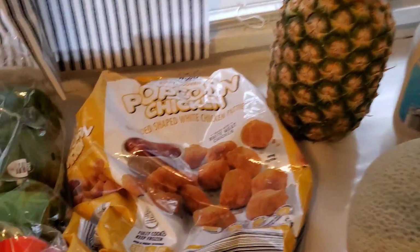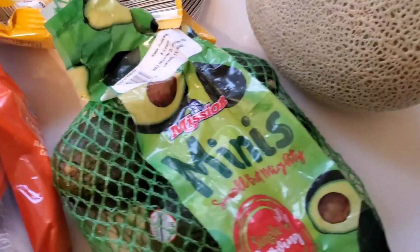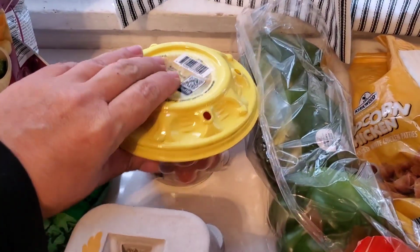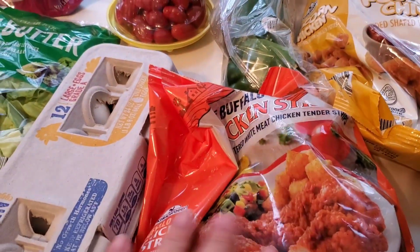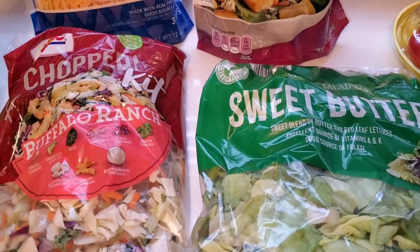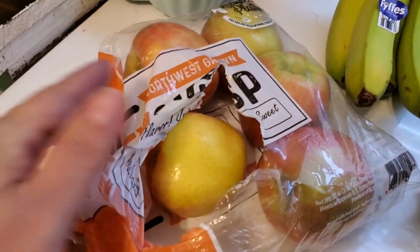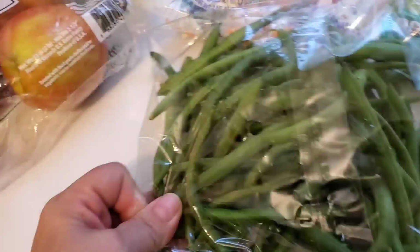Next, I'm going to just real quick show you what I picked up at Aldi's. I have a couple of different salad dressings, a pineapple, some of this popcorn chicken, a bag of mini avocados. We have a cantaloupe there on the side. Let's see, I have the Italian, like Olive Garden, dressing. We have a pack of green peppers and cherry tomatoes. These were so good, by the way. I couldn't get my green bell peppers last week, so I made sure I got them at Aldi's when I saw them there.